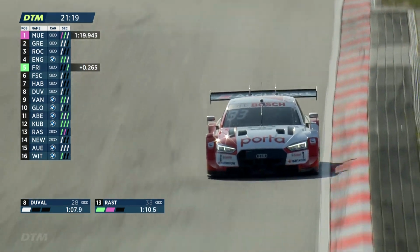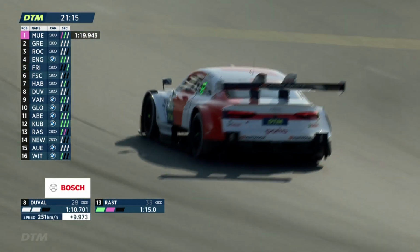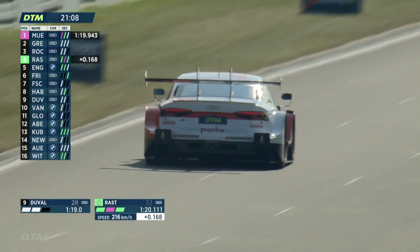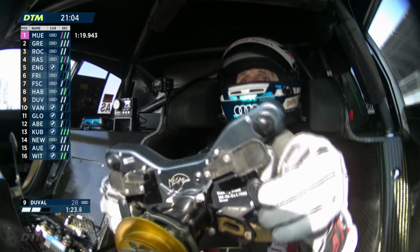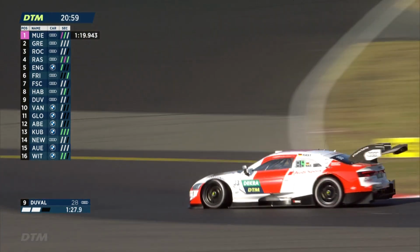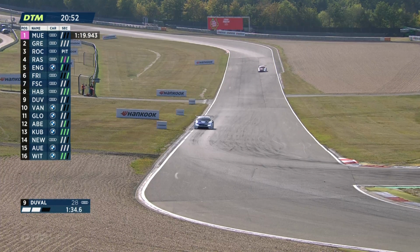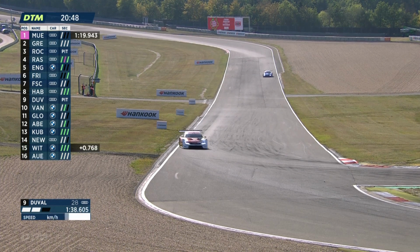And breaks the timing beam to improve to P5. René Rast, currently P13. What's this lap time gonna say about that? Well, it's an improvement for René, but it's still P4. Now, of course, these are free practice sessions. It's not quali. But even so, it's the pride of being at the top of the chart. And at the moment, that lies with our points championship leader, Nico Muller.